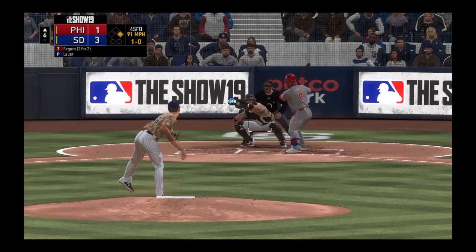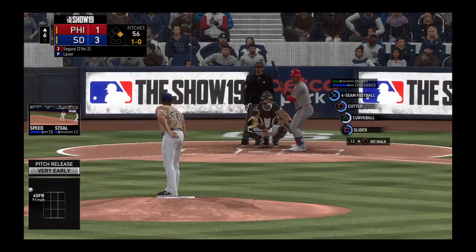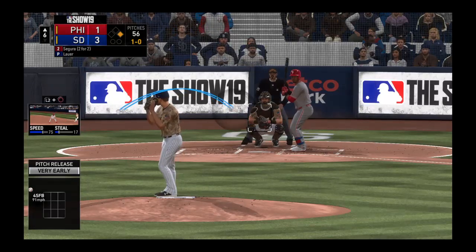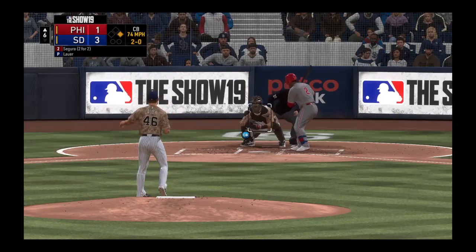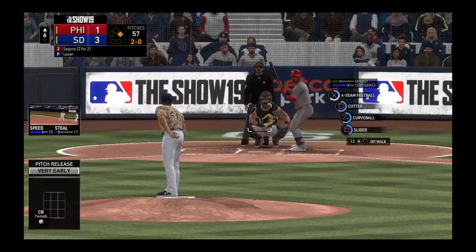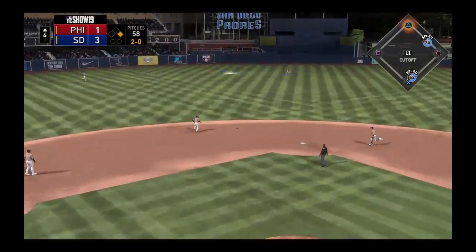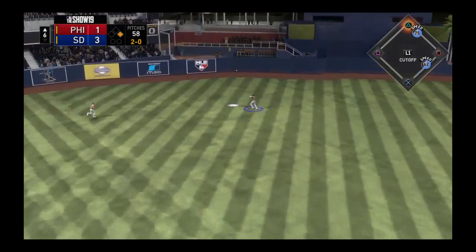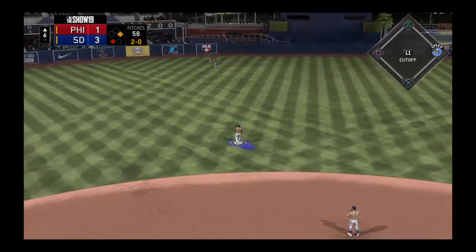Gene Segura standing in as he looks at a fastball that misses off the plate for ball one. Leadoff man on base, and we'll see what they have in mind strategy wise here. 1-0 pitch is a curveball that looked good from here, but it's 2-0. McCutchen gets his lead at first, nobody out. Line towards center field. Cordero is there, and he has it for the first out.